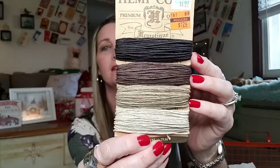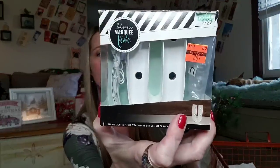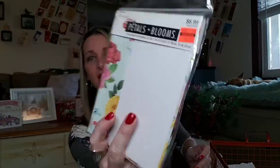This, I paid 49 cents. It's like a string. Paid 79 cents for this light up U, that is. Here are some cards you get. How many do you get in here? 12 pack. Paid 69 cents.